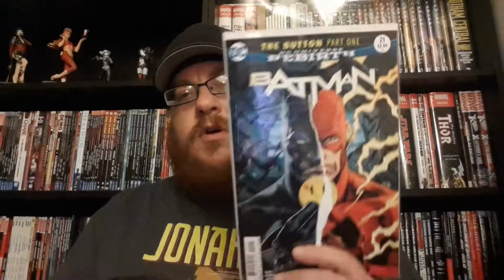So first up, we have Aquaman 21. It was okay. I wasn't necessarily the biggest fan of this cover, but I decided to pick it up. Well, the lenticular cover is the main cover, but Batman 21 has a non-lenticular cover, which you can pick up for $2.99. I decided to pick it up because this is going to be my reader copy.